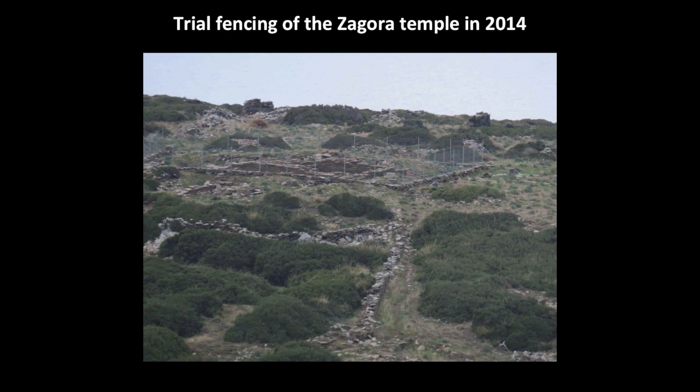Whether it will work, we don't know. It's a trial, it's a pilot. It may be that in the fierce, fierce winds that blow across that site, the fence is going to blow down, in which case we'll have to revisit that whole dilemma. The reason that the Greek Ministry of Culture asked us to do this is, in essence, to keep the goats and the sheep out.